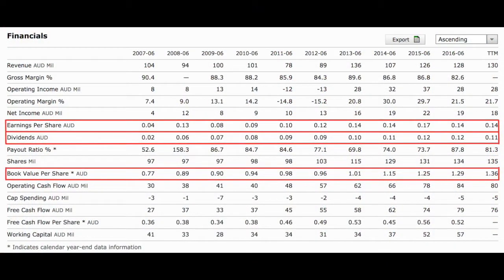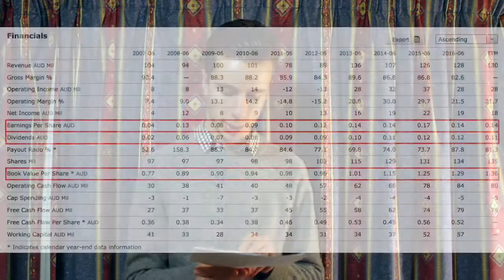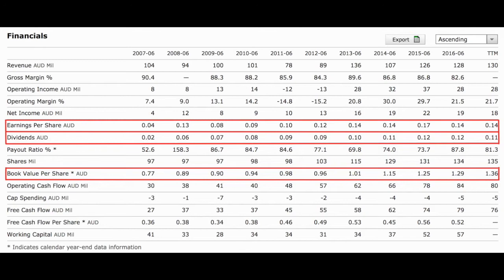It's the same story with book value per share, just consistent gradual growth over the years. Only one time in the past 10 years has their book value per share dropped, and that was from 2011 to 2012, where it dropped from 98 cents to 96 cents. Not a big deal, guys, that doesn't worry me at all. Apart from that, it's really slow, consistent growth, which is really what I look for in a company. It shows that they're a really consistent company and you can rely on those numbers into the future.